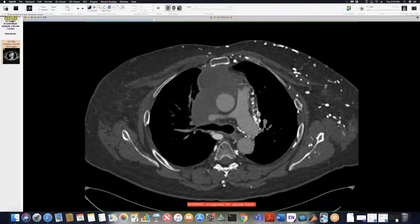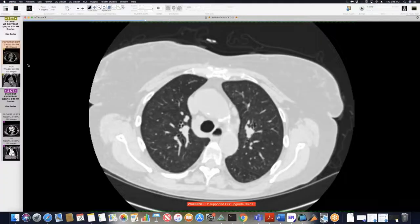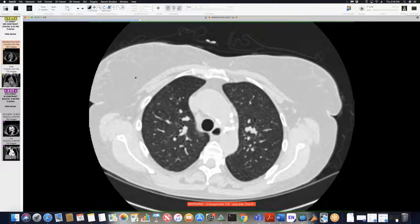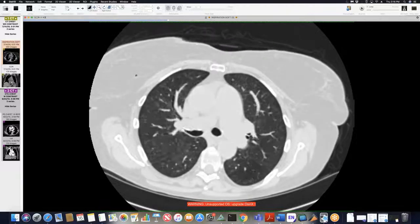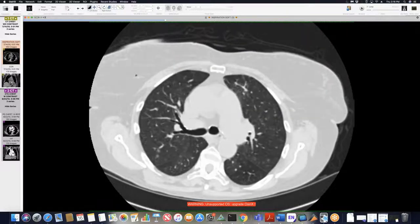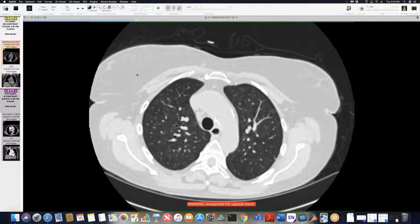Okay, and then I have one last one. This patient is a 64-year-old lady with a history of scleroderma, limited scleroderma with Raynaud's, and also a reported history of Sjogren's in her chart. She also has pulmonary hypertension. You can see the big PA. She's had a long history of shortness of breath, but it's been getting worse over the past 2 months. So she comes in, and this is her chest CT.